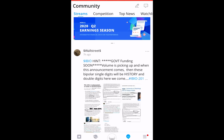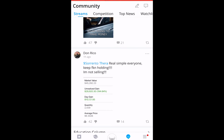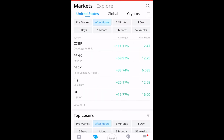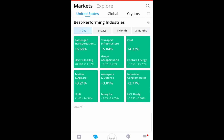Right at the bottom is where you can open an IRA if you choose to do so. Now in the community tab, it's just kind of like a social media and gives you updates, certain investments and trends in the market. And you can go through here to look at all the different markets, the Dow Jones, S&P, NASDAQ. Go through your top gainers, pre-market, aftermarket, 5-minute, 1-day, 5-day. Then scrolling a little bit lower, you see your hot ETFs, best performing industries.